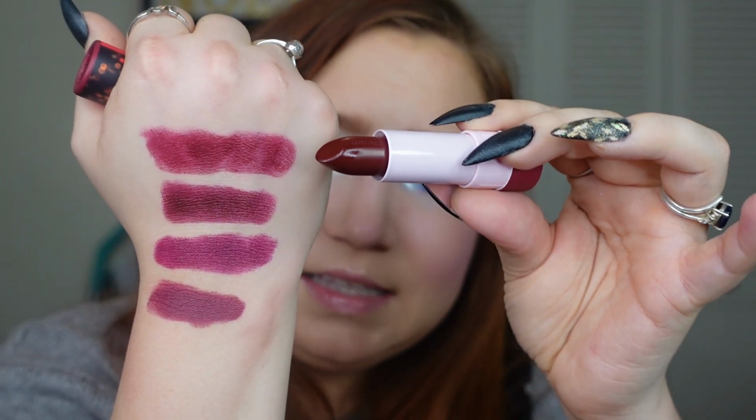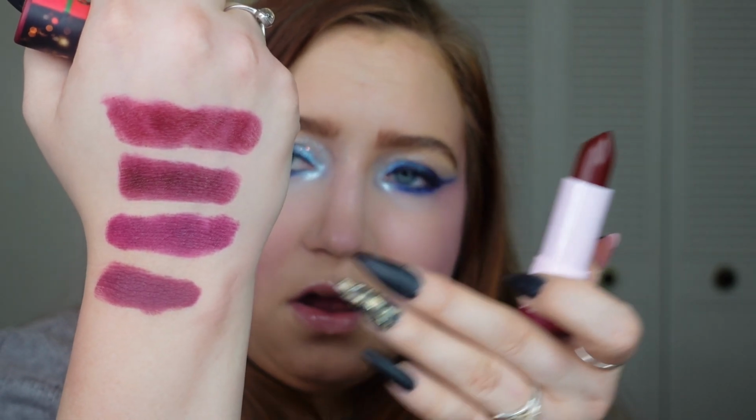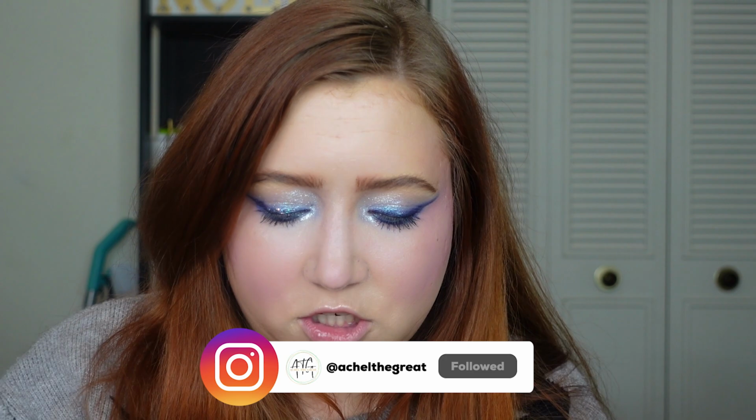So I have all the purple colors swatched right here. This is the newest one, number 105, and they're all different, but how many purples and reds do you need? The second one down is 102 Up All Night from last year. The third one down is 85 Cozy from 2 years ago. And the fourth one down is Sweater Weather from 3 years ago. I can't count. This year, last year, 2 years ago, 3 years ago.